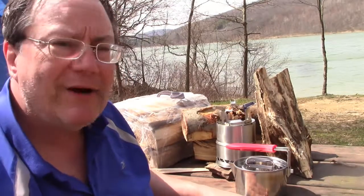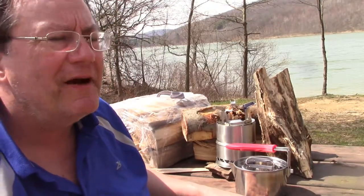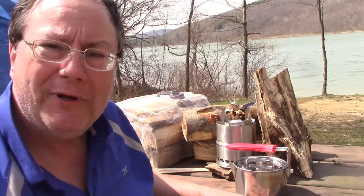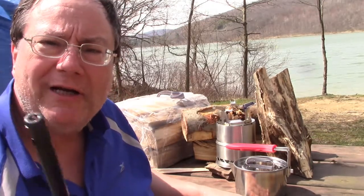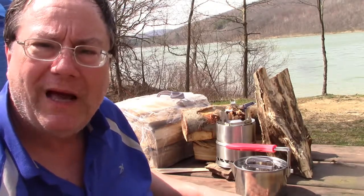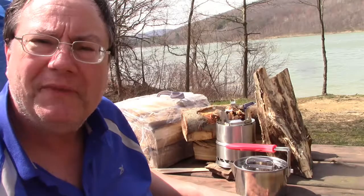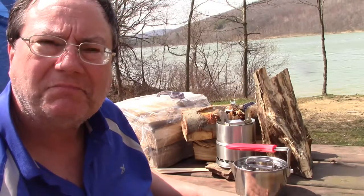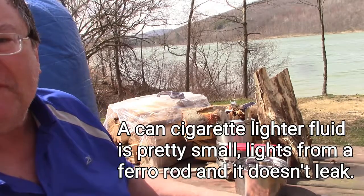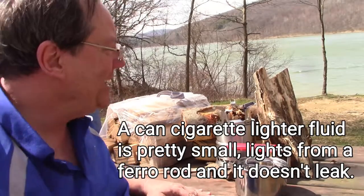So I'm going to go ahead and try to light this. No fire starting in the wind. You want to learn to light a fire, go to Lonnie, Far North Bushcraft and Survival. I've soaked this with lighter fluid, cigarette lighter fluid. We'll just see how good that works.